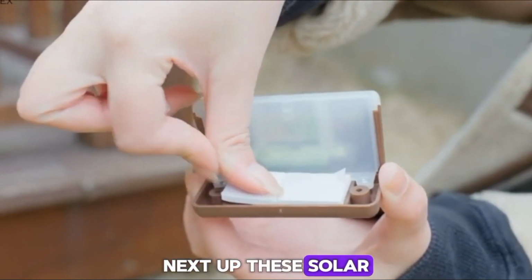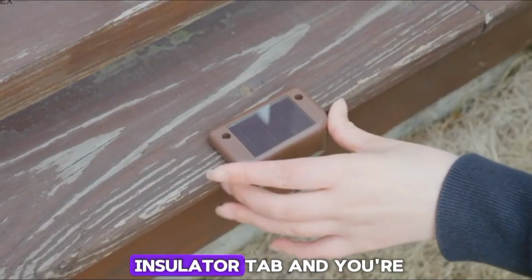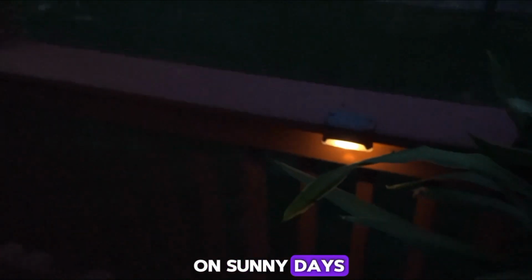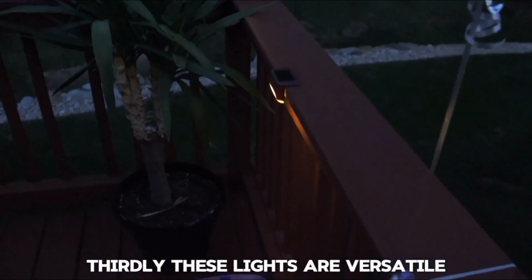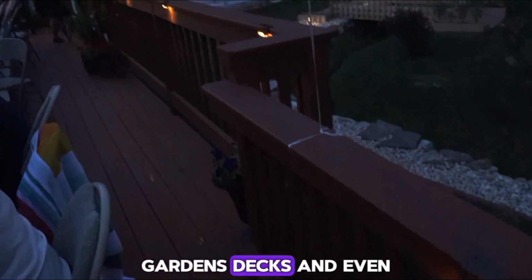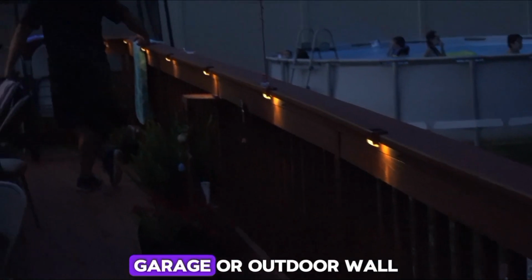Next up, these solar lights work automatically. Just pull out the insulator tab, and you're good to go. They fully charge in 4 to 5 hours on sunny days and turn on at dusk and off at dawn. Thirdly, these lights are versatile. You can use them for stairs, paths, gardens, decks, and even your front door, backyard, driveway, garage, or outdoor wall.